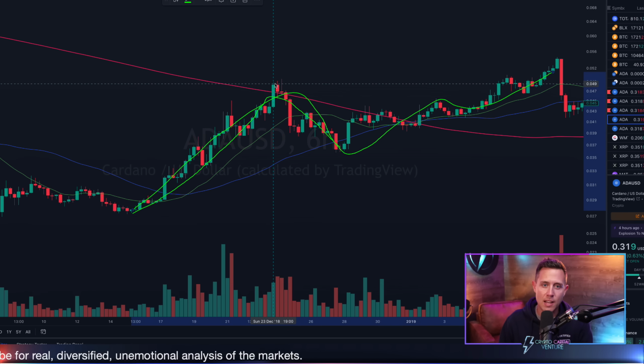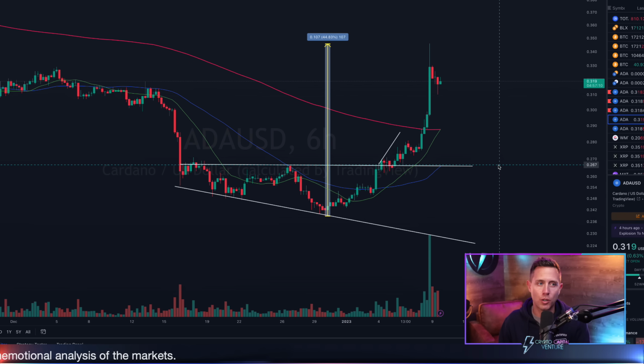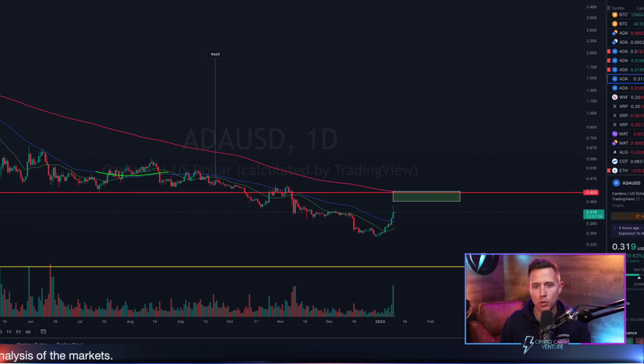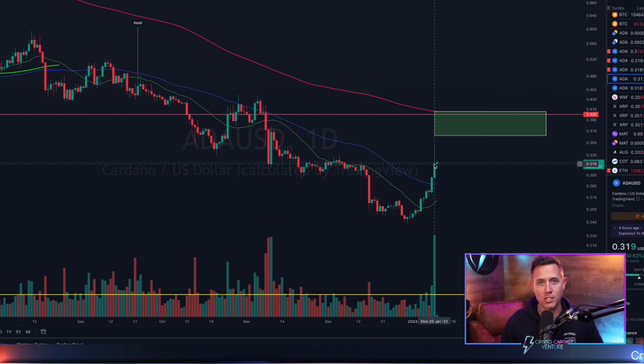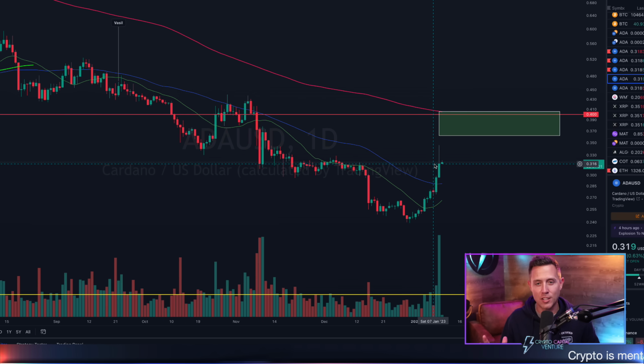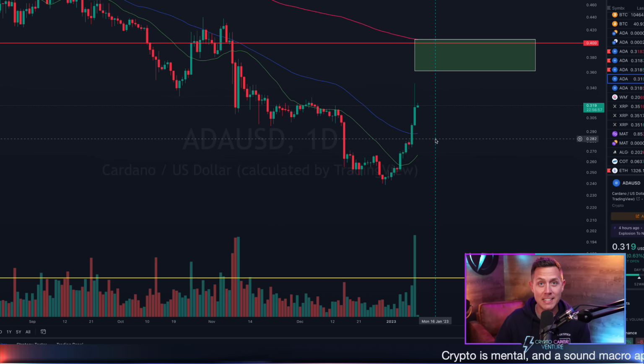But these 6-hour moves back down are not bad, but we need to monitor: does support hold on these moves? So what does support look like? Well, if we go to the daily chart, this is what support looks like. And this really starts tying together, like a thread to the macro story, what's going on with ADA. So support really is the thread of this macro shift that we're looking for.